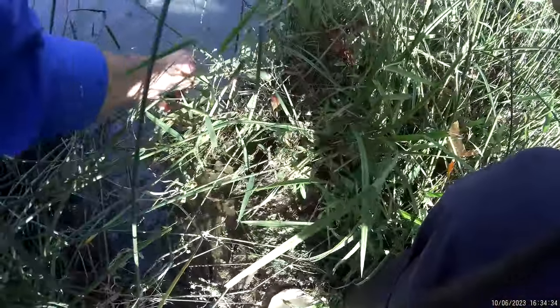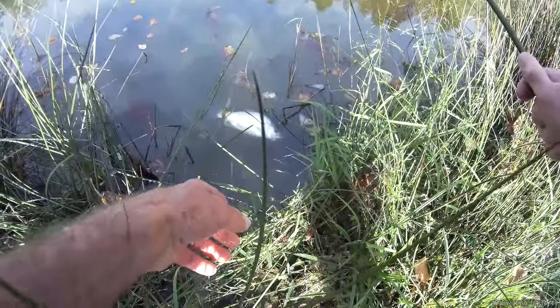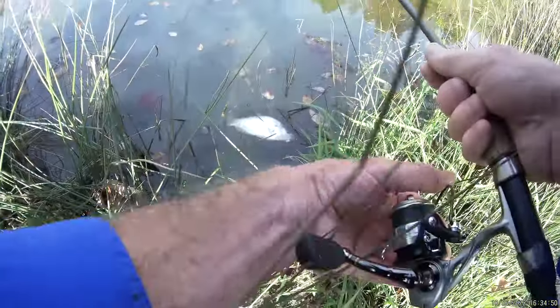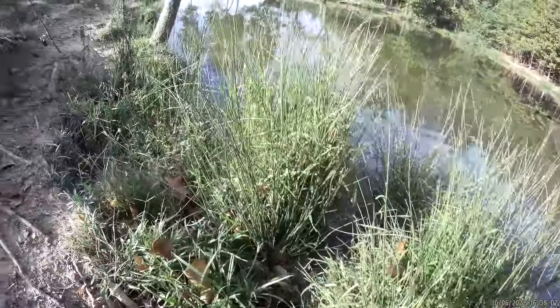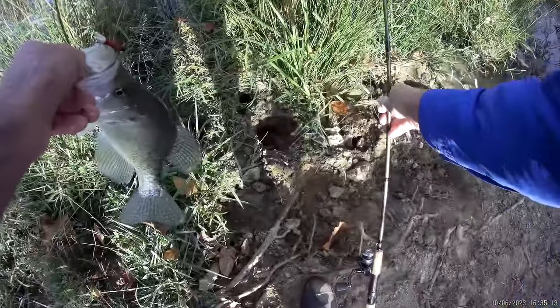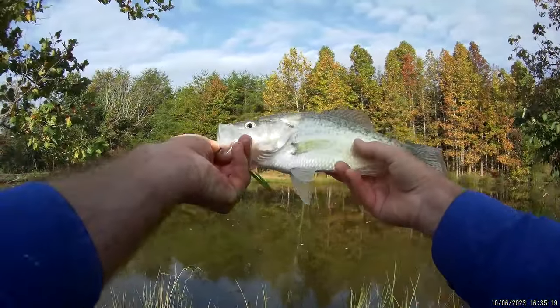Nice crappie. Oh, barely hooked now. Oh, I think we might be able to get him. Got him. Now if I can get out of here without falling in the water. Okay, we'll deal with that. Oh man, just barely hooked. Oh, nice crappie.